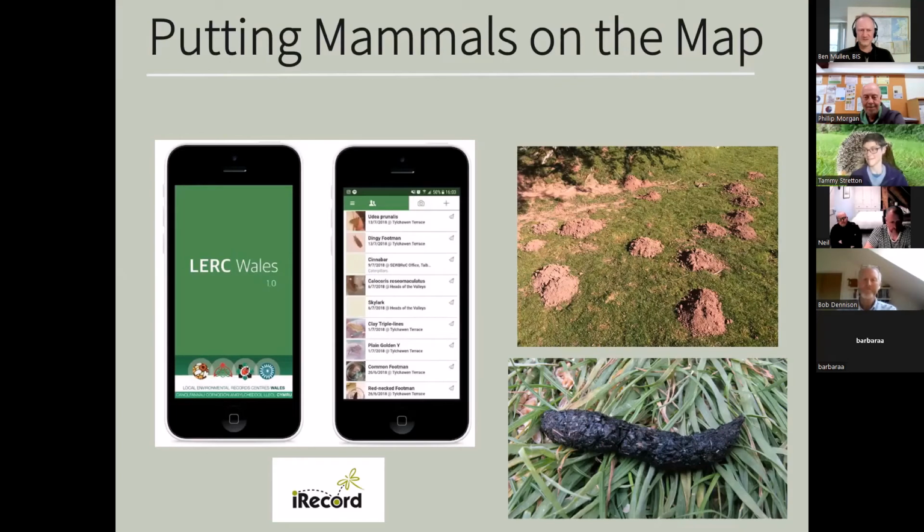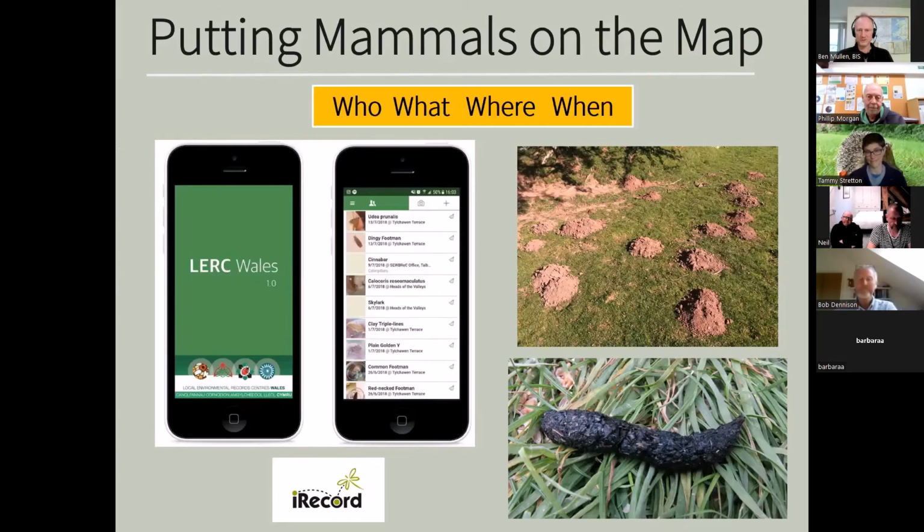It maybe isn't so easy to do camera trap footage photos on your phone, because obviously they're on an SD card and you've got to then transfer them to your phone, but it is possible. So I always suggest that using the online recording sites is preferable for putting your images up on a record, which with the verification process is really, really useful information. And there we go, the who, what, where and when, the four things that we need to know to make a valid wildlife record.